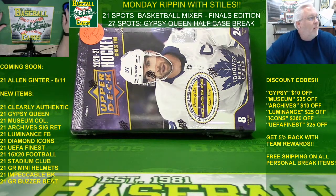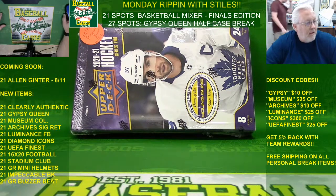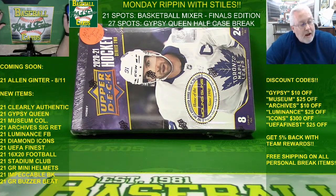We have some breaks still up on our page. There is the half case break of Topps Gypsy Queen. Look at the new price on that. $27.99 gets you into a half case break of Gypsy Queen. And that's an unbeatable price. I would say jump in on that. We pulled some pretty nice cards. You probably can get some nice cards there too at a fantastic price point.